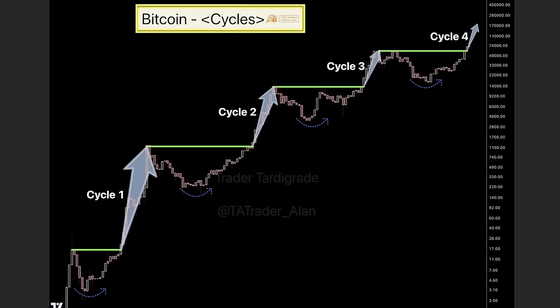Now, the last chart for today is this one. We have four cycles by now. The first cycle has the biggest arrow, a little bit smaller arrow, a little bit smaller arrow, and again, a little bit smaller arrow. But even if this arrow is smaller than all these previous arrows, we will still reach these $140,000 to $170,000 levels with Bitcoin.